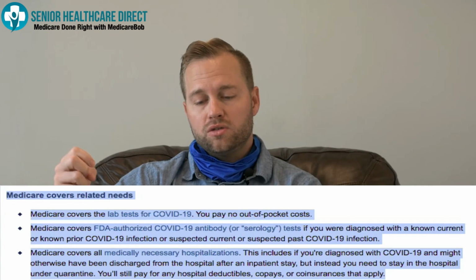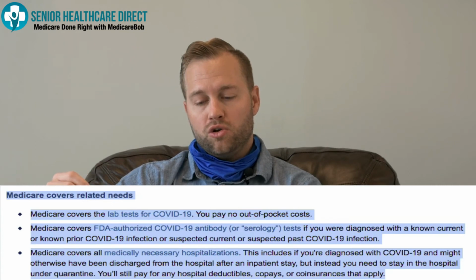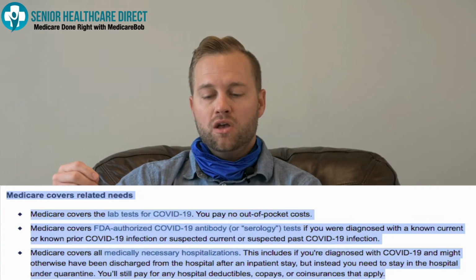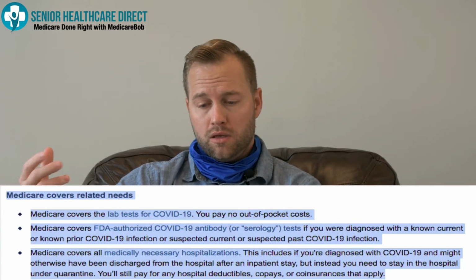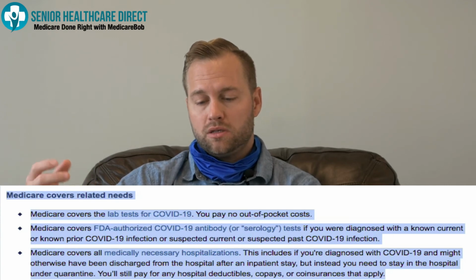Also, Medicare covers FDA authorized COVID-19 antibody tests. So if you were diagnosed with a known current or known prior COVID-19 infection, or a suspected current or suspected past COVID-19 infection, it's covering the antibody test for no copay. And then Medicare covers all medically necessary hospitalizations for COVID.